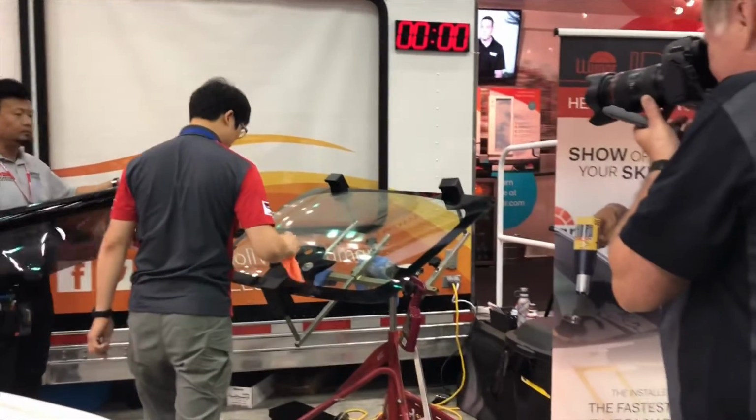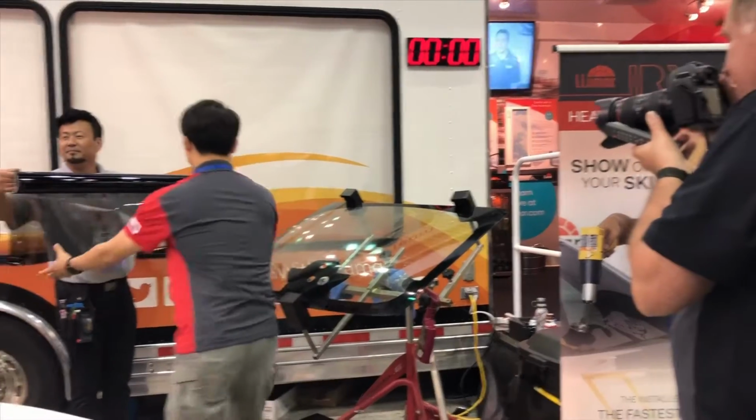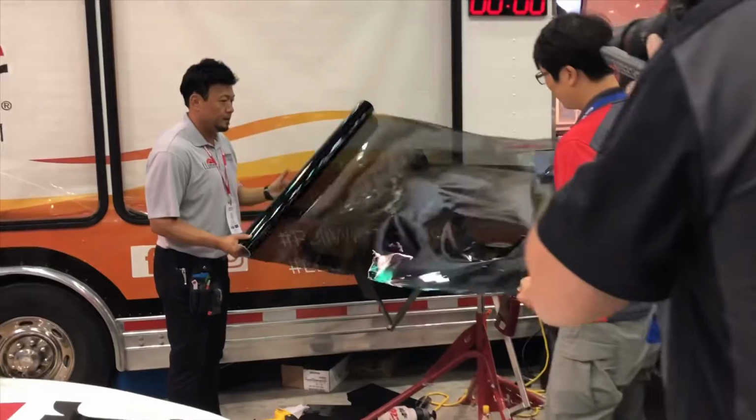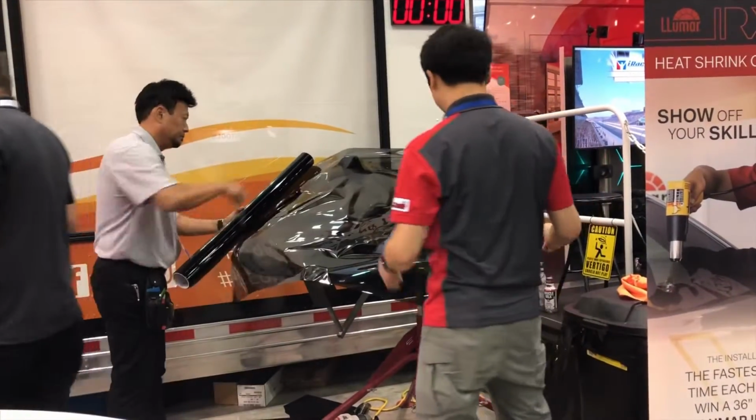So as I said, this gentleman last year was the winner of the big money here at the tint competition. San Antonio is where we were. Came away with a good job. I have a couple of the nice big tender towels that you cover up your seats and dash with in your tent. Very nice.